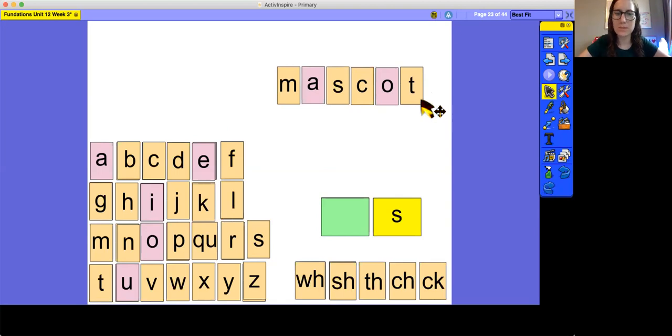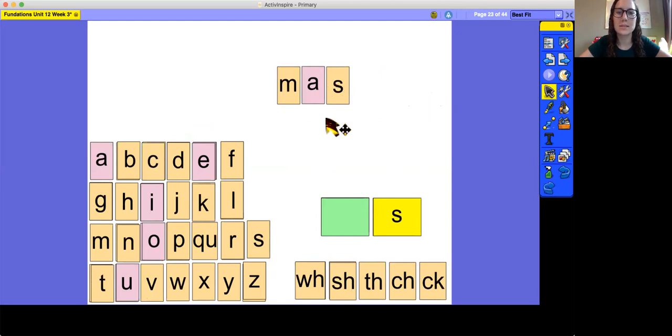Spell the word away with me. T says t. O says ah. C says k. S says s. A says ah. And M says m. All right, our next word is comic.